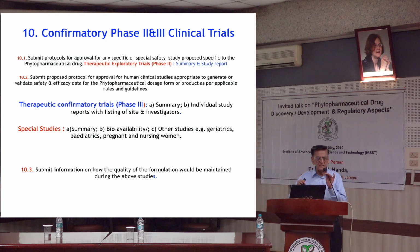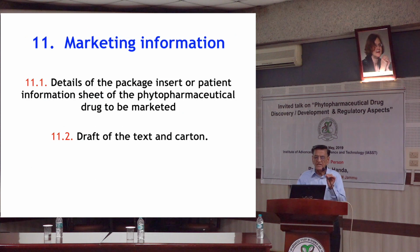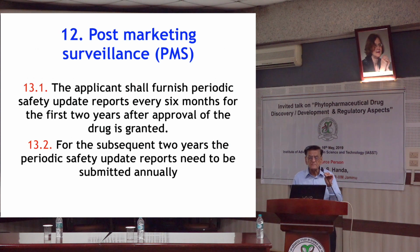Then, of course, the clearance comes after complete review. If they're satisfied, thereafter, you have to have a marketing information. How you market, what are the pamphlet that you are inserting into it. Then post-marketing surveillance. For first 2 years, every 6 months, you have to submit your records, where you have sold that drug, how it is behaving in the patients. For first 2 years, your drug will be monitored. If there is any toxicity side effect, the drug would be withdrawn. After 2 years, then of course, at any time, DCI can ask the sample for verification.